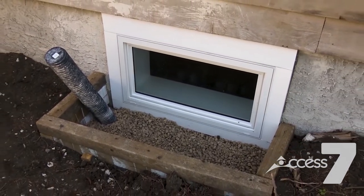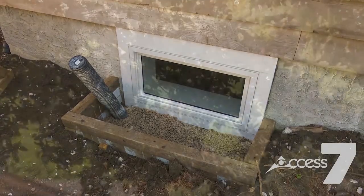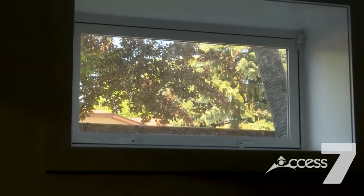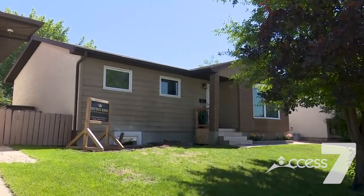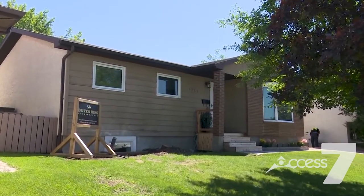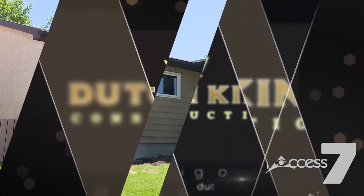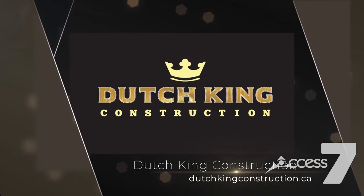First off, you will need a city permit along with an engineer's report. Keep in mind that since you are cutting through the basement's exterior wall, you will also need to tear out the existing interior wall and flooring. The reason we do this is because the concrete saw creates a lot of dust. I'm Stan from Dutch King Construction.